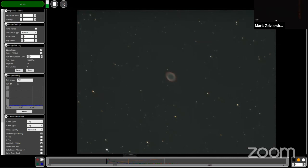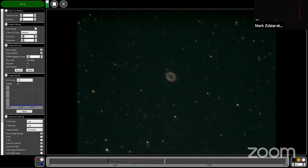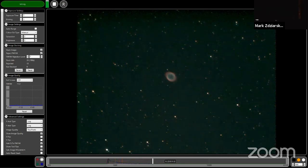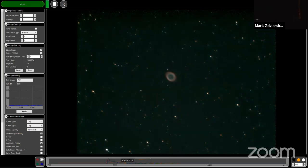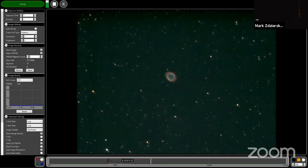Not sure if you have anything in your histogram you've got to adjust. Maybe. Huh. I'm clipping. Well, almost. It brings it a little bit unnatural, but midpoint.